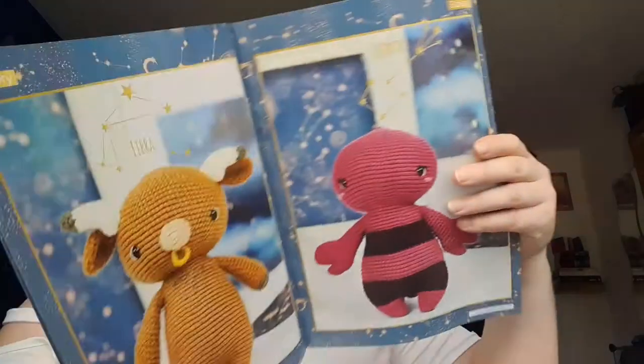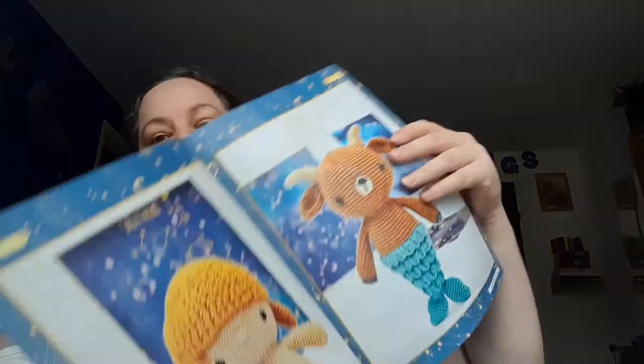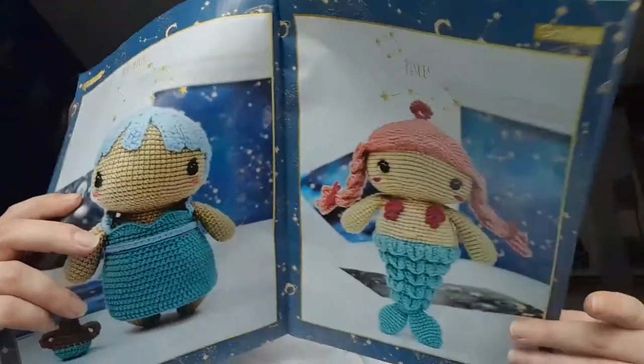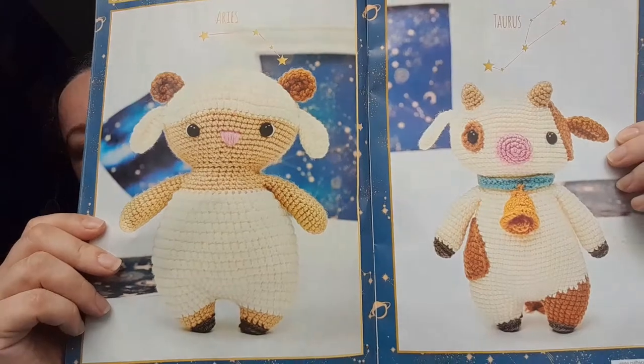So you have Libra and Scorpio. Sagittarius and Capricorn. That's what I am. But actually, let's face it, our star signs aren't actually our star signs. That is complete made up stuff now because stars move. Aquarius and Pisces. Aries and Taurus.